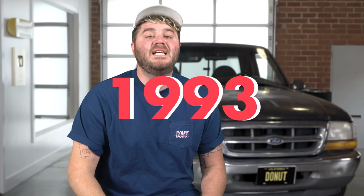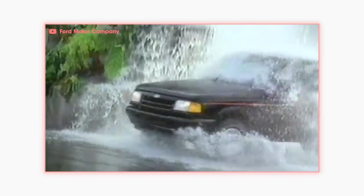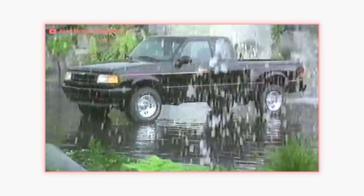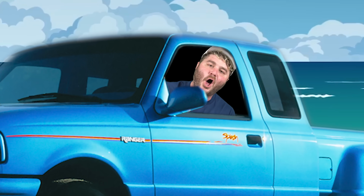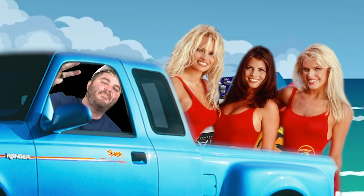Then, in 1993, Ford came out with the most 90s truck ever made. The 1994 Ford Ranger Splash and Splash Super Cab. It came with spicy aluminum wheels and totally twisted decals that let everyone else on the beach know the only things I haul are boogie boards, Zima, and big busted babies.